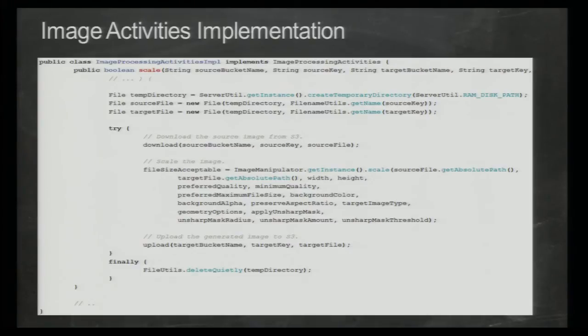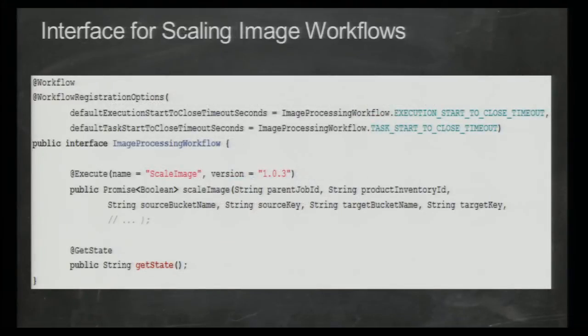So now that we've got our activities identified and written, the next step is identifying what the workflow is. This is the decision-making class. Your workflow workers shouldn't be doing any actual work. They just make quick decisions. They figure out what needs to be executed, what needs to be done next. So it shouldn't do things like make calls to the database, access file systems, access things on the network, and so on. So in this case, it's just another Java interface with a Flow framework annotation indicating that it's a workflow. And the execute annotation indicates that this is the entry point into our workflow.